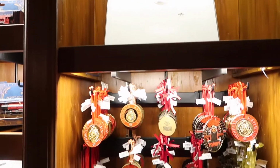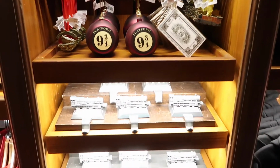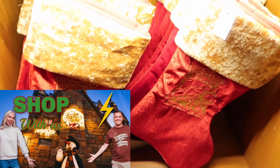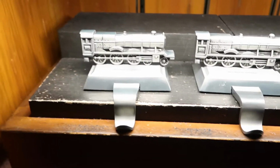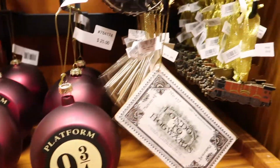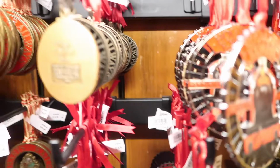Here is some Hogwarts Express Christmas merchandise, which we actually featured in our Shop With Us Christmas video, which we can link to. There's the Hogwarts Express stocking hanger. This is really cool, I like that a lot. And all of the various Christmas ornaments.